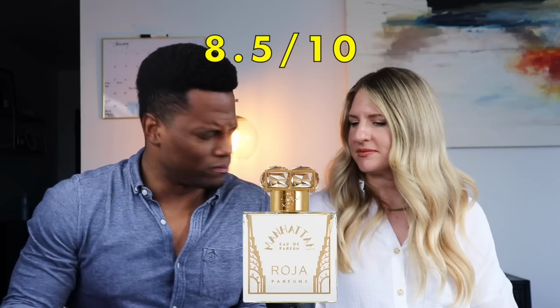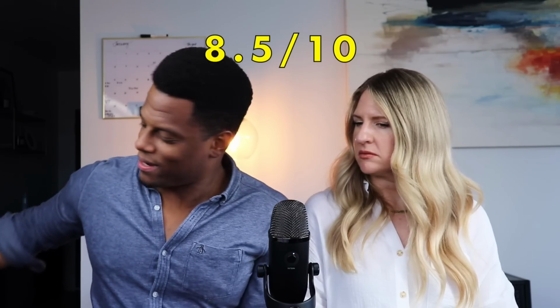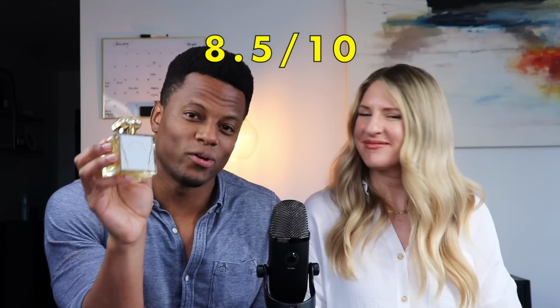I'm really struggling with how to describe any of these at this moment. That's okay. But I like this one. I think it smells great. 8.5. 8.5. Ooh, that's the best one so far. I don't think I expected that. This is Manhattan. This is the Manhattan Eau de Parfum.